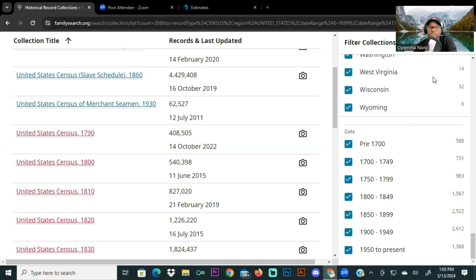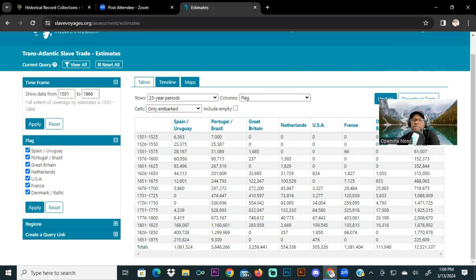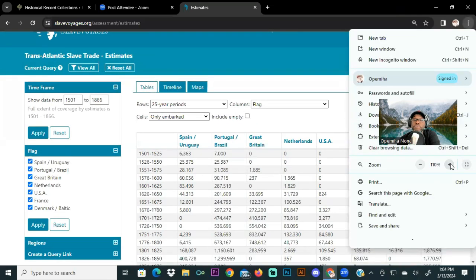All right, so real quick, here's Slave Voyages. I just wanted you guys to see that this keeps changing as far as the amount of people brought to the United States in the transatlantic slave trade. That's my focus. That's where I'm from. That's what I'm covering. So if you look here under the USA column, I'm going to blow this up like I normally do so we can see it.